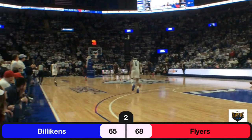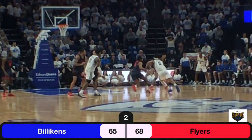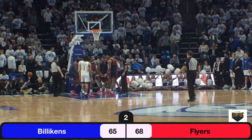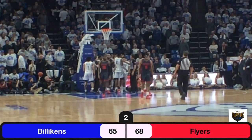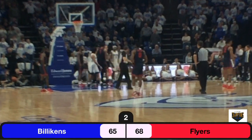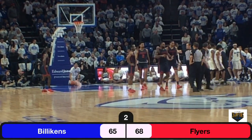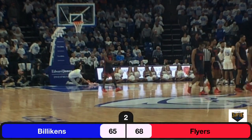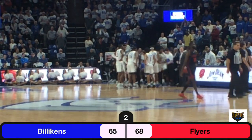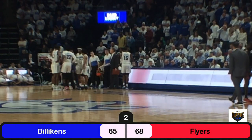Goodwin's on the rebound. We've got 30 seconds. Billikens down by three. To the basket goes Goodwin, and he's fouled, and he's fouled hard. Goodwin will go to the line to shoot two. Down three. Timeout is called. Hargrove is coming back into the game, replacing Jacobs.